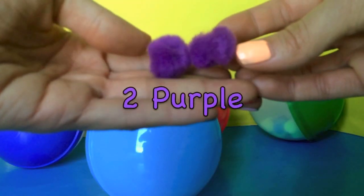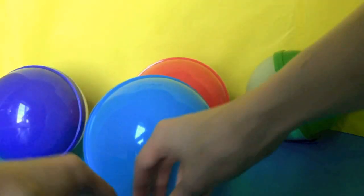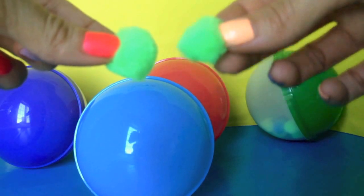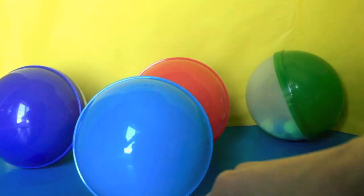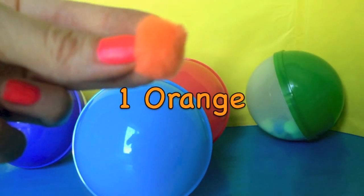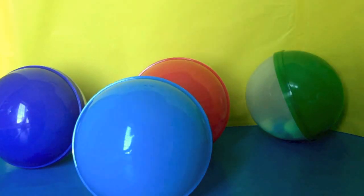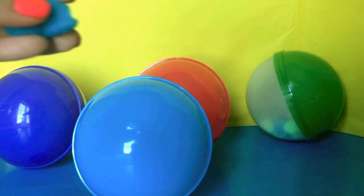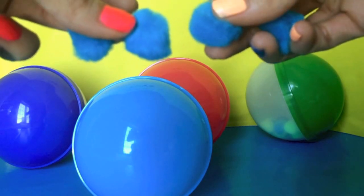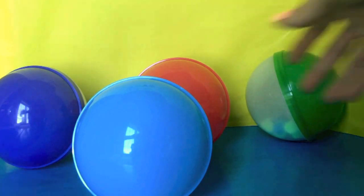What color is this? Purple. How many balls? 2. What color is this? Green. How many balls? 2. 1 orange and 1 pink. Who wins? That's right. Blue wins with 4 balls. 1, 2, 3, 4. Let's open our next ball.